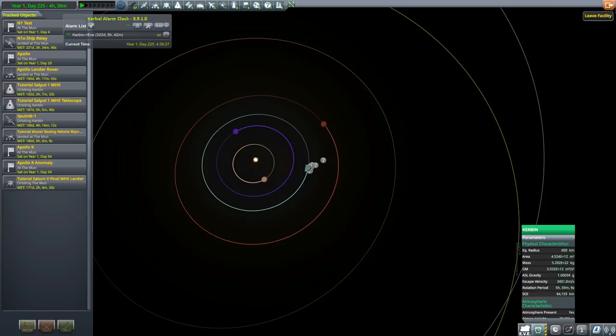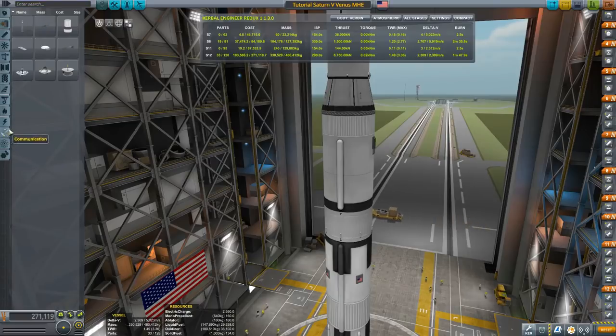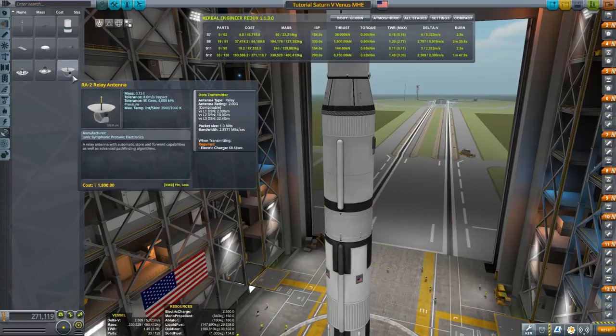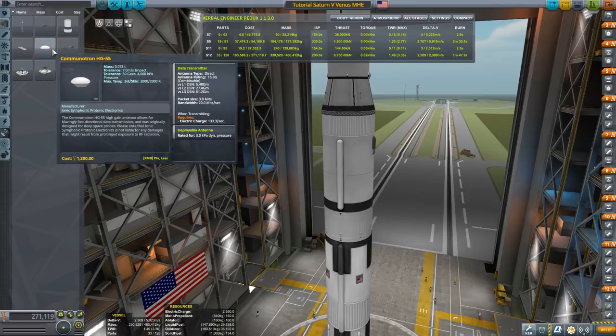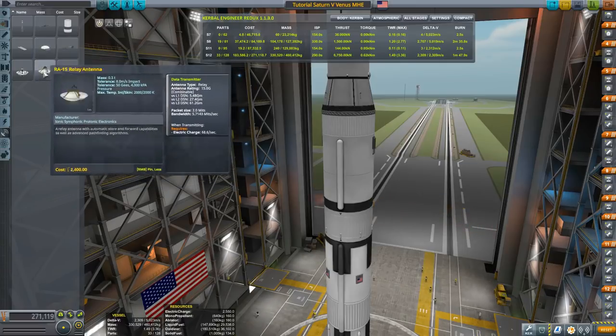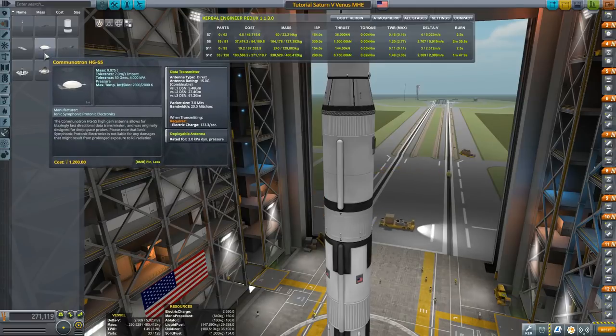So let's go back to the VAB. Let's hope I'm right here. All right, so we saw 23. Now this gives us 22.4. So that is not quite enough. That's also the thing that we saw. That's right. So we need something a bit more powerful. That's 61. So this is more or less what we will need.